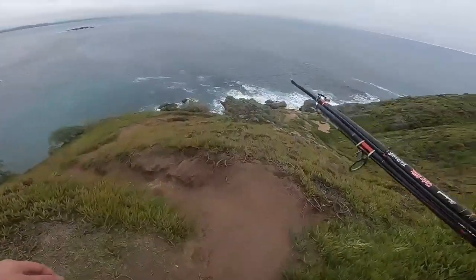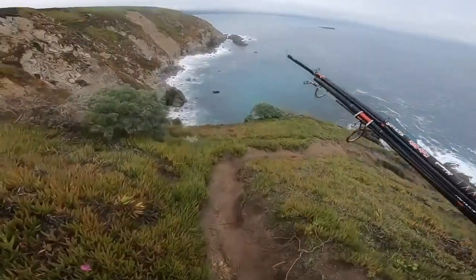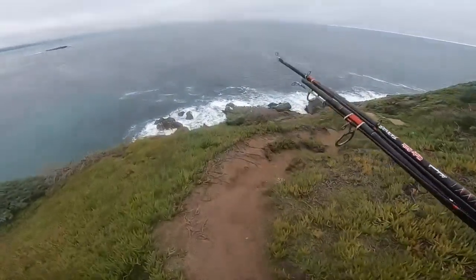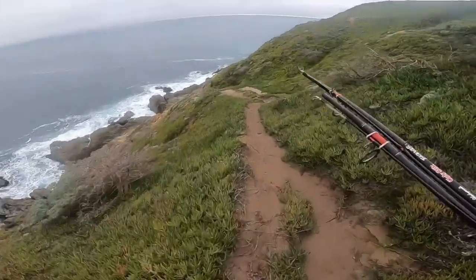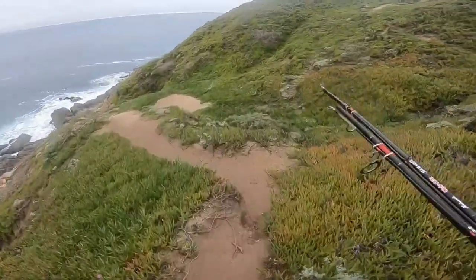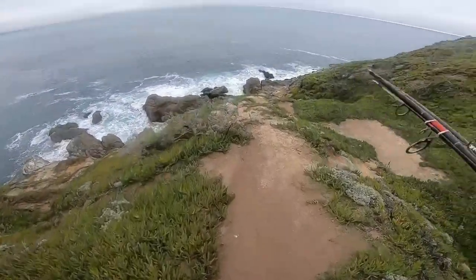Okay, so I decided to move spots. That last one just wasn't really working out. Didn't really have a lot of rocks, and there was a lot of sand. Not the type of fish I'm looking for. So I'm coming out to this spot, a spot that I'm used to, a spot that I've fished many a times. See what we can find.